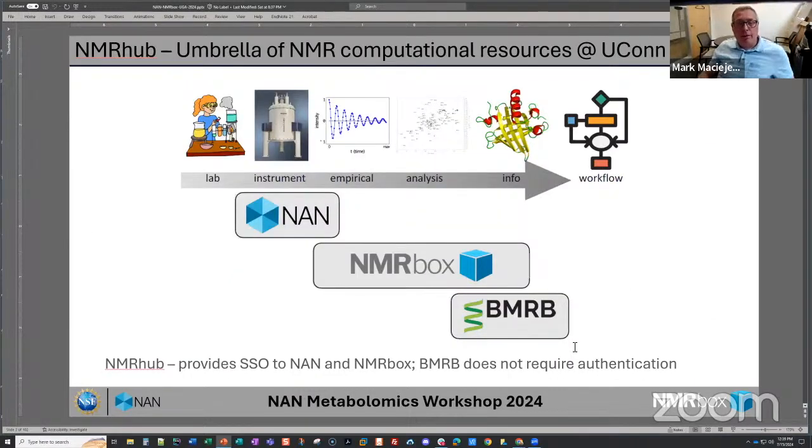So here at UConn Health, we have sort of an umbrella of computational resources. We have the NAN project, which we're going to be talking about, and this largely deals with instruments and the collecting of empirical data. NAN has existed for about 3 years now. NMRbox, the grant is in its 9th year, going into its 10th year. And NMRbox is a computational platform which takes a lot of that empirical data and allows you to process it, analyze it and extract information.